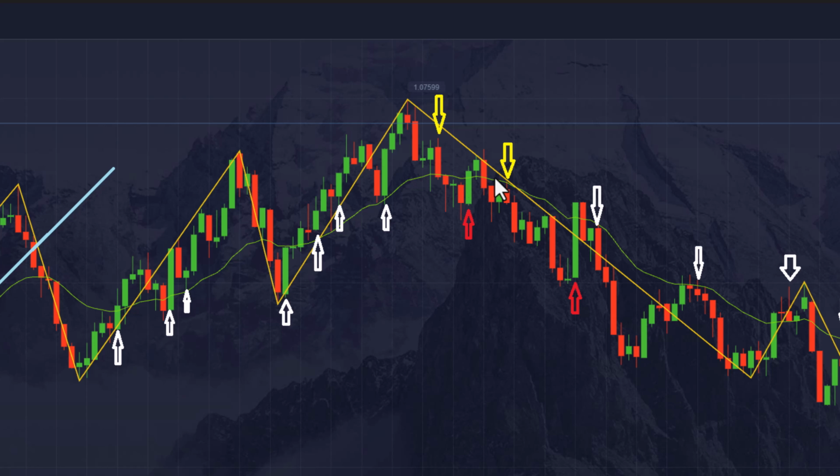EMA was trying to warn me. Here's the other warning shots. We had the new high. We pushed down, came up. This is a high, push up, lower high, boom.